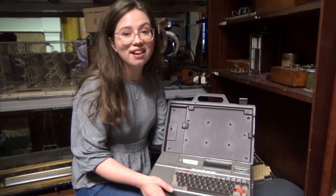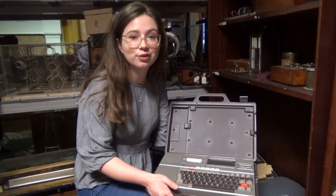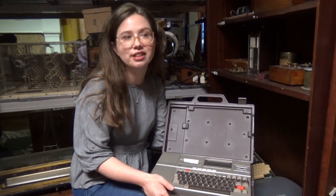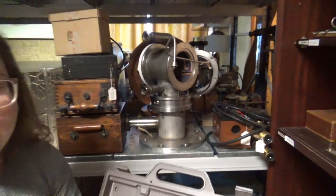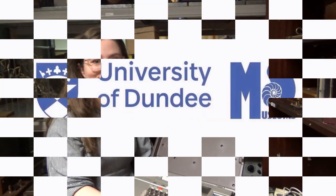But the reason we actually have this in our collection is that it belonged to Peter Lacombe, who, alongside Walter Spear, was part of doing the research for amorphous silicon here in Dundee. So amorphous silicon is the technology that's kind of behind LED screens. So the screen that you're probably watching this video on right now. And this piece behind me here is actually part of a plasma deposition unit that was used in the experiments with amorphous silicon.